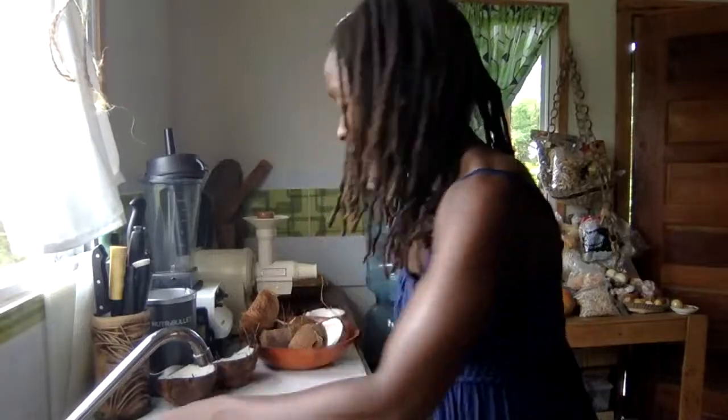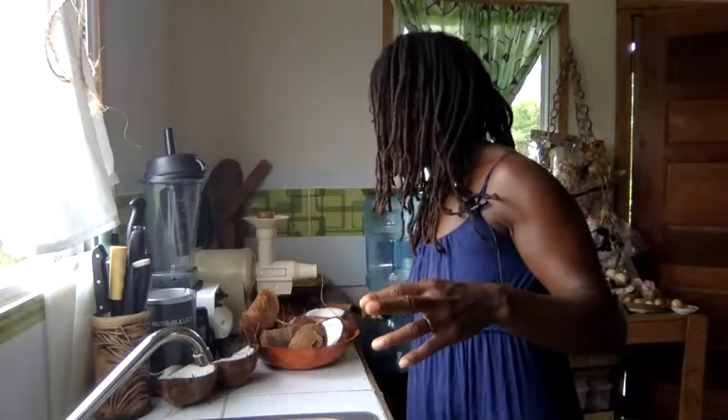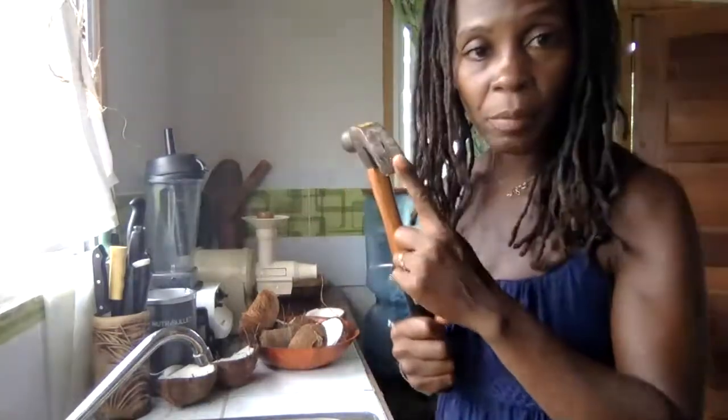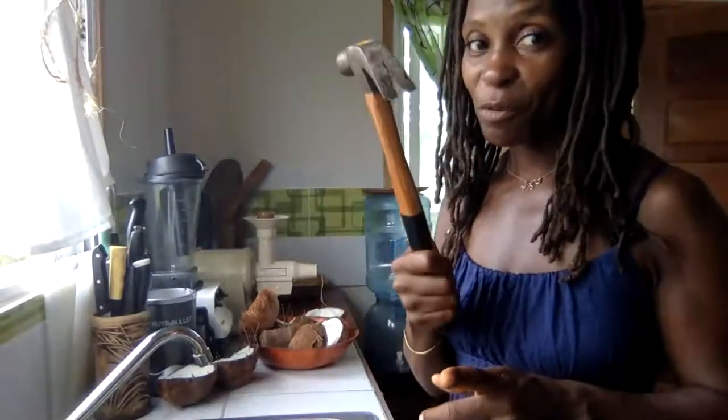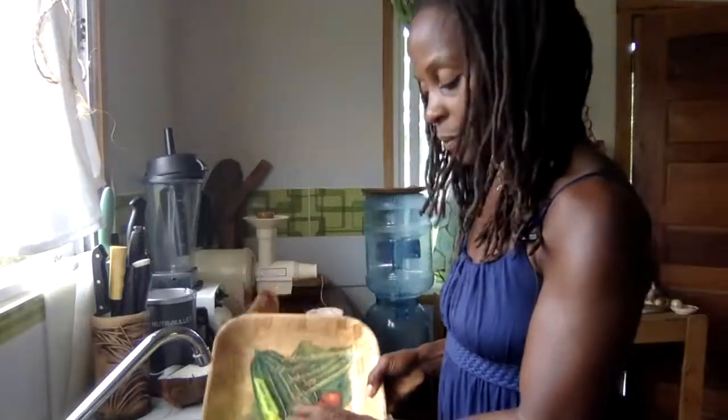So it's easy to crack the coconut. I've just put the water to the side. I didn't hurt my hand or my wrist. So make sure you don't have a really sharp hammer. And this is a very nice heavy duty hammer. I use a hammer for a lot of different purposes. And so now the other part is going to be taking the coconut meat out of the shell.